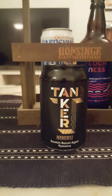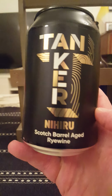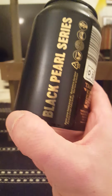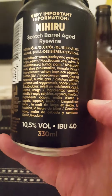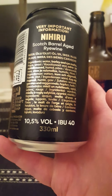We are welcoming Tanker Brewery out of Estonia, of all places. And we're taking a look at their Nihiru Scotch Barrel Aged Ryewine. In the Black Pearl series of their offerings, Tanker Beer Craftsmanship, coming in at 10.5% in a 330ml can. 40 IBUs on this one, and they say ingredients: water, barley malt, rye malt, hops, and yeast.